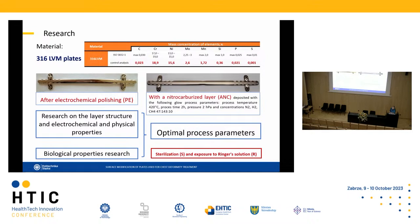Unfortunately, the friction between plate and crossbars and screws may cause the release of metal ions into the surrounding tissue and lead to undesirable effects after implantation. So I proposed surface modifications, and the research was carried out on two groups of implants, the first after electrochemical polishing and the second with a nitrocarburized layer. All research was carried out on the samples after sterilization and exposure to Ringer solution.